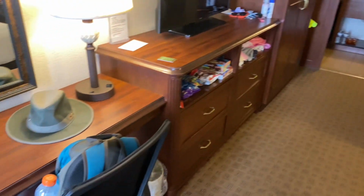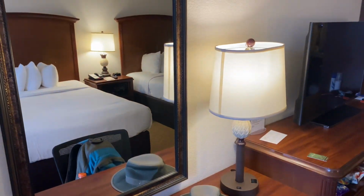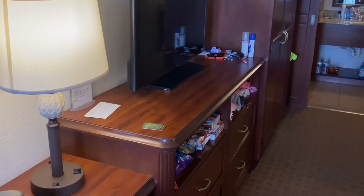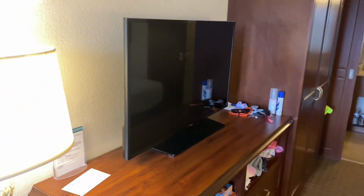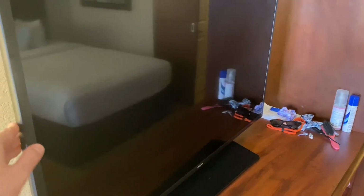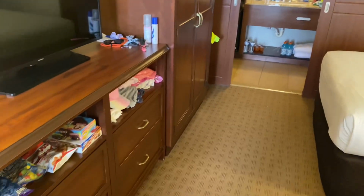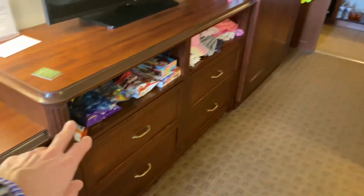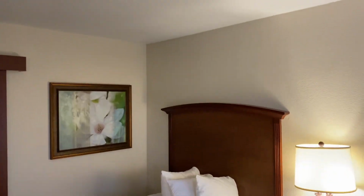You get a small chair on casters, so you can get dressed and get yourself ready in the mirror. You get a massive TV for a hotel room. It's quite big, and it's good because it rotates and moves back and forth, so you can watch it from either bed. Loads of storage. We've got all our snacks underneath here and some bits and bobs, and you get a big wardrobe with some space on top, which we keep our cases in.